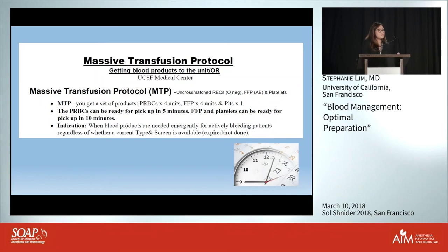Currently, this is our institutional massive transfusion protocol. If someone calls the blood bank or orders the massive transfusion protocol, the blood bank will issue 4 units of uncross-matched PRBC, O negative, 4 units of FFP, and 1 unit of platelets. These blood products are readily available within 5 minutes of the order being placed, and FFP needs to be thawed, so it can take about 10 minutes. For this protocol, a type and screen may or may not be needed. It can be expired, but the blood bank would still issue those blood products.